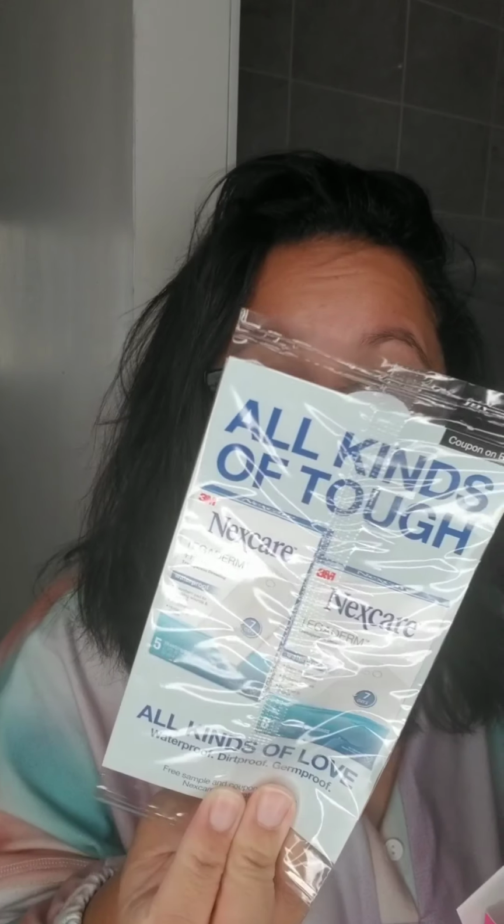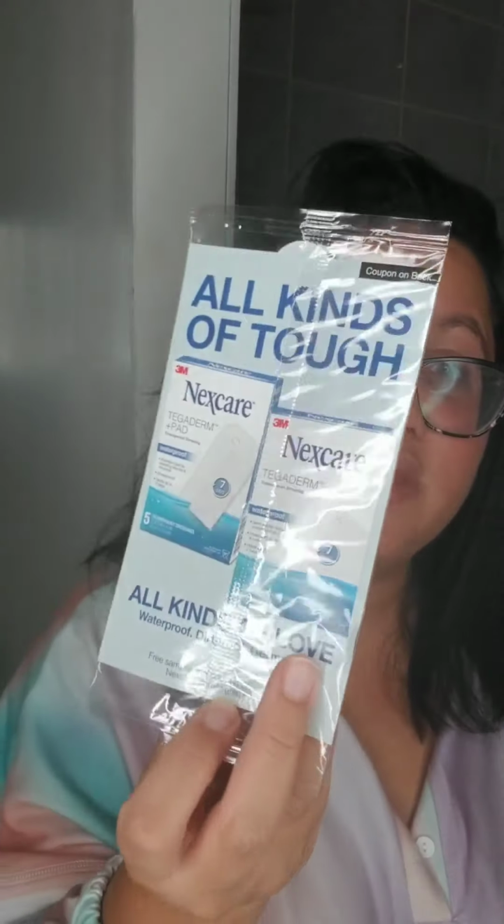The next product is what every mom needs. Nexcare Bandages. This is Tegaderm and Pad. It is waterproof, and it absorbs the blood. Shower-proof, holds up to 7 days. It blocks bacteria, prevents scrapes and cuts from, like, you know, opening up more. Oh, that's super cool.